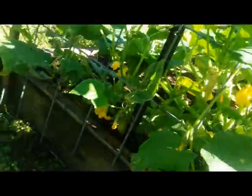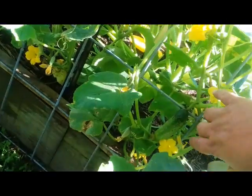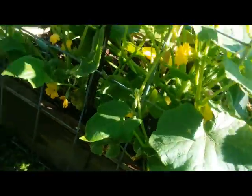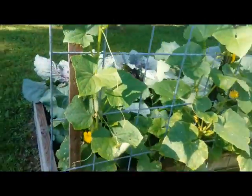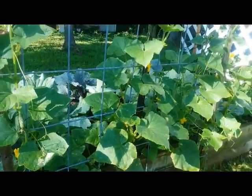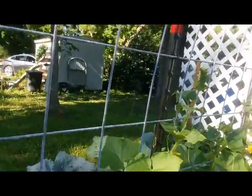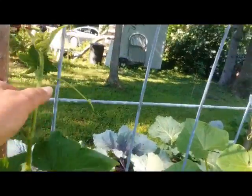And I think, if you can see, I've got a cucumber on that one right there. And I picked a big one off this one over here. It had a nice size one on there. And I enjoyed that with some of my radishes. See, this is doing really good too.